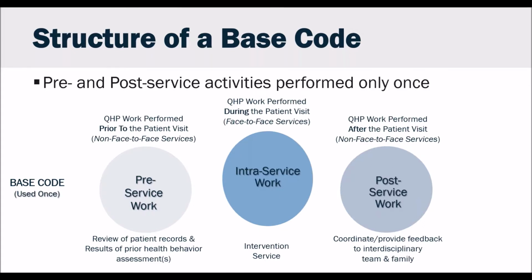So first is the pre-service work. And this is typically about 5 minutes worth of work performed by the physician prior to the patient arriving for their services. This includes preparing to see the patient, reviewing records, and communicating with other professionals.